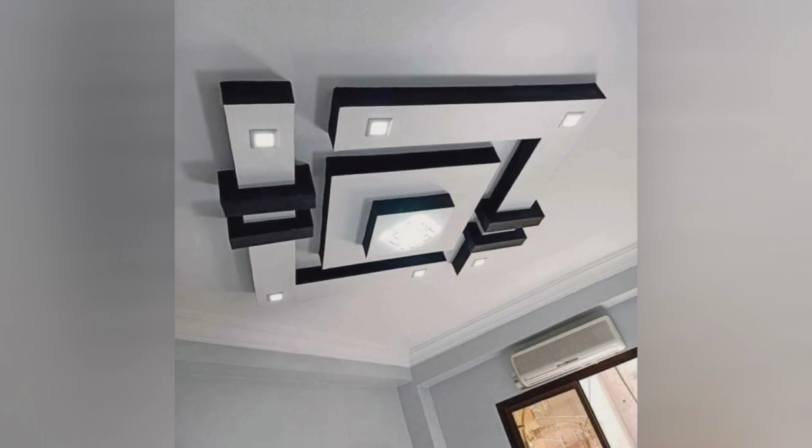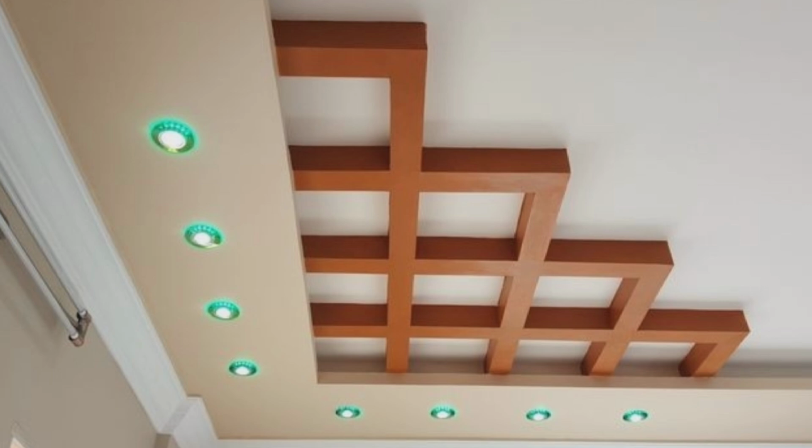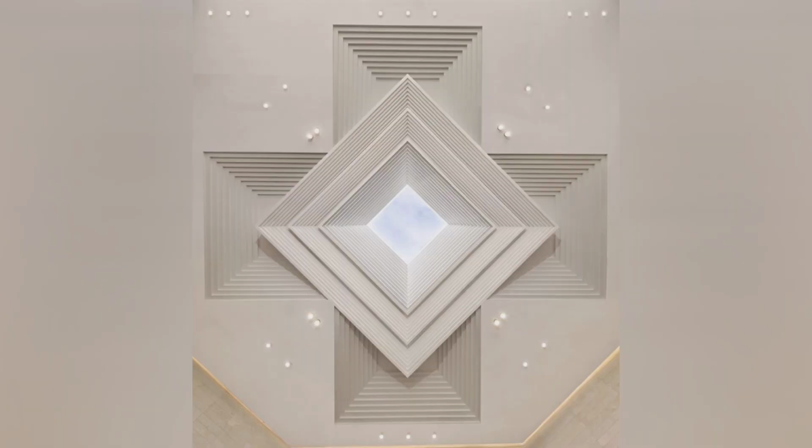Another point to consider is the design complexity. Simple designs save cost and time, while intricate ones require skilled labor and increase the expenses. So choose based on budget and aesthetics. Another point to consider is the lighting and wiring. Plan for recessed lights, LED strips or curve lighting during installation to hide the wiring and enhance aesthetics. Ensure electrical layouts are finalized before starting.